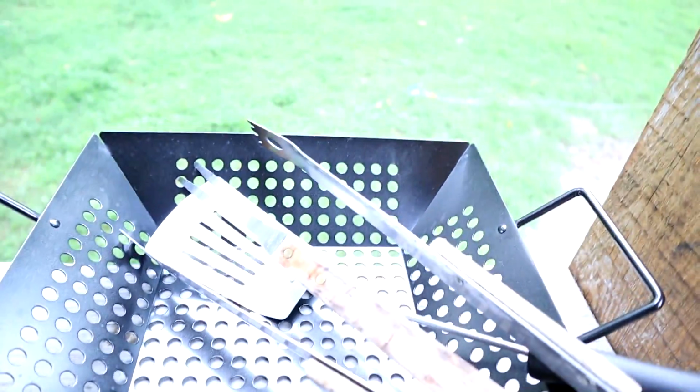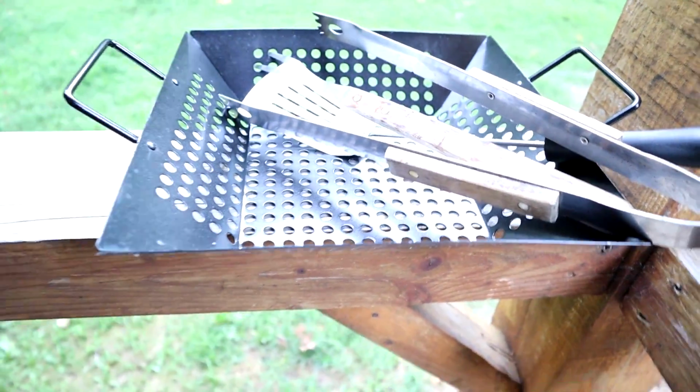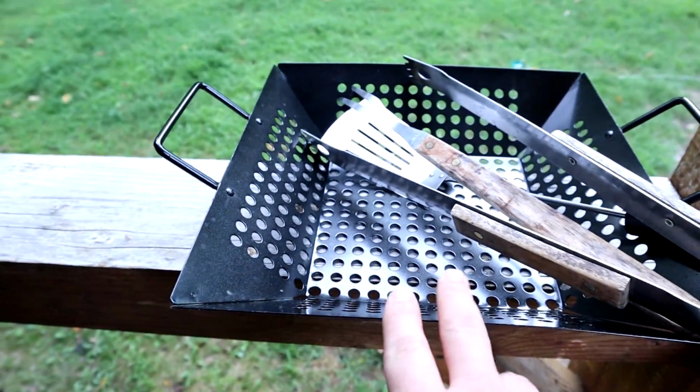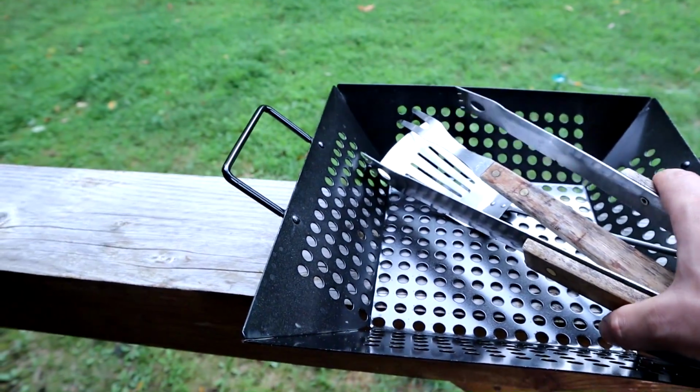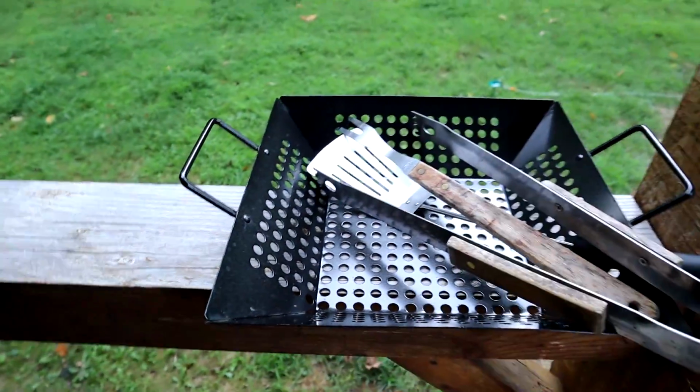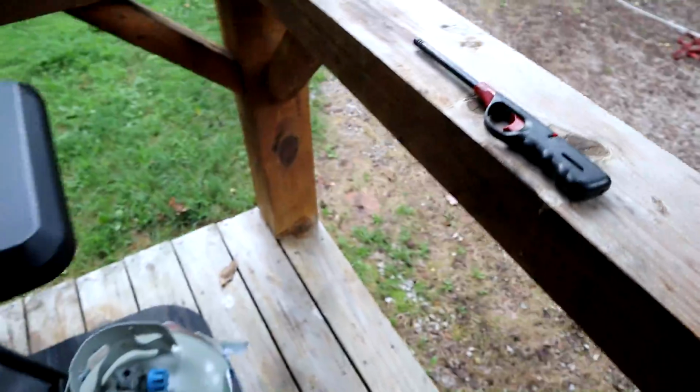Hey! Mrs. Mooch in there doing the dishes. We just got done eating dinner. And then some utensils. This basket for grilling vegetables and stuff in here, that's actually ours, so that doesn't come with it. But these utensils, you get the tongs, spatula, and the fork. Those come with the camp. And this lighter was here already, so that's part of it.